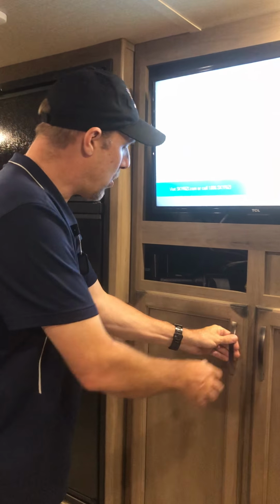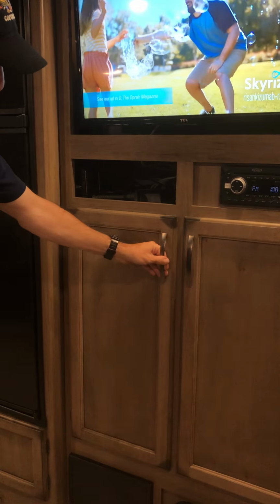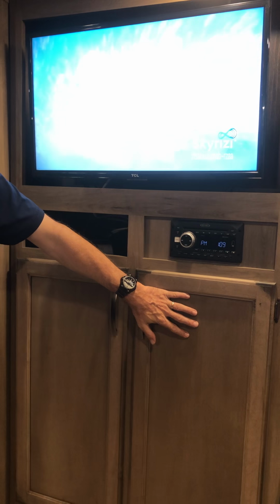All right. Huge cabinets here, food pantry. They're very, very deep. We are able to put in way more food than you can think to carry around with us. This here we're using for storage for clothing.